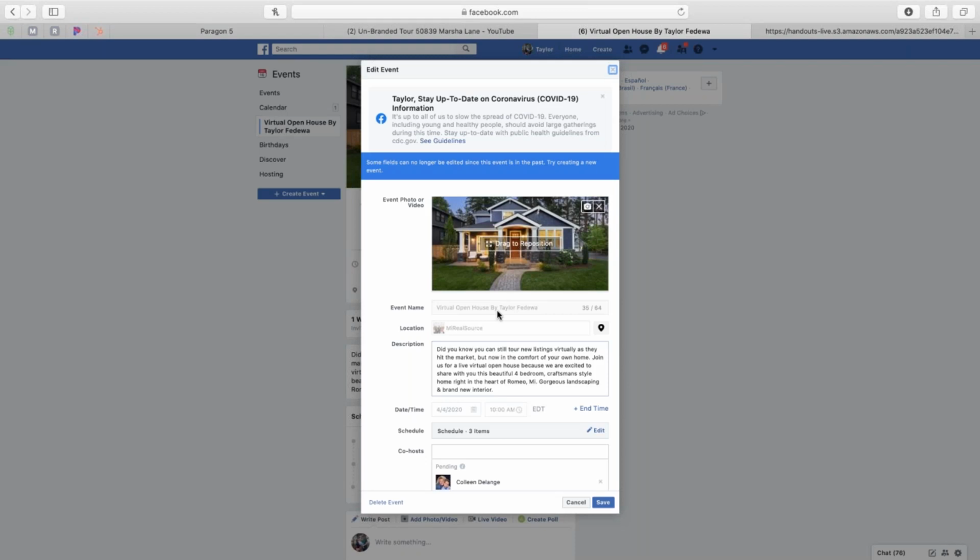So it's going to be a little bit more beneficial for you to do it on your business page if you choose. The address of the property, and then a little description. Your description is important because people aren't used to virtual open houses. So let them know what this is, what's going on.